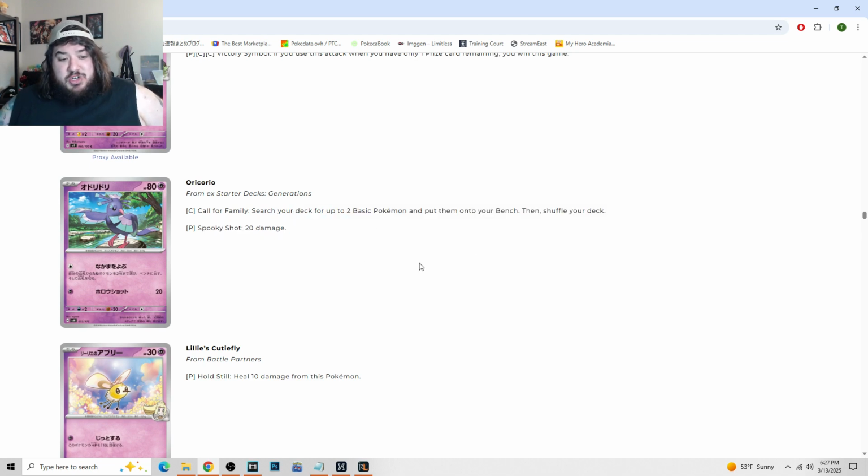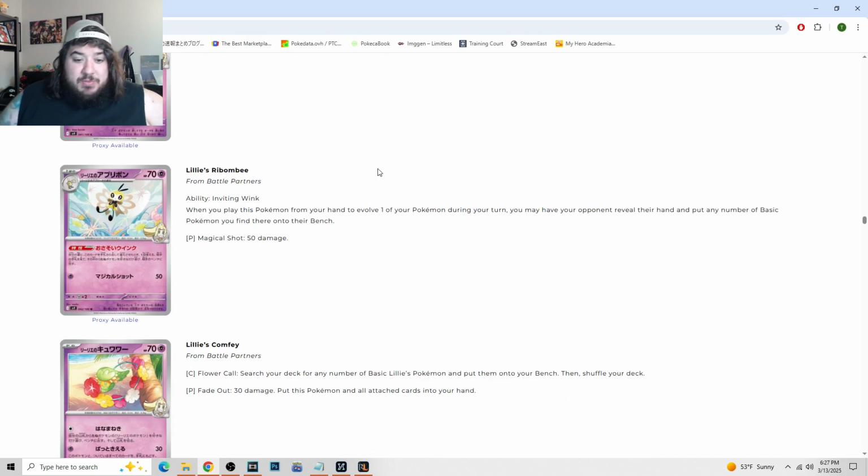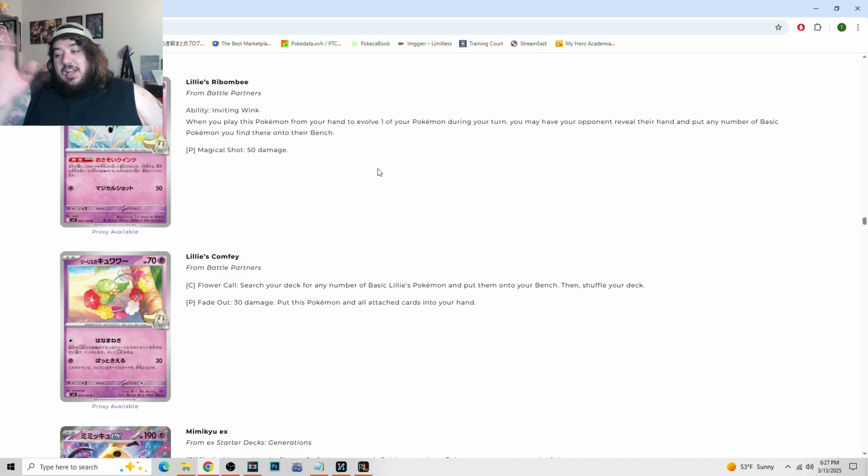Search for 3 base Pokemon and put them onto your bench. There's a Cutiefly and a Ribombee. When you play this Pokemon from your hand to evolve 1 of your Pokemon during your turn, you may have your opponent reveal their hand and put another basic Pokemon you find there onto their bench. That's pretty nice. It's like the Whistle or something. What is it? Pokemon Communication or something like that. There's something that lets you look at your opponent's hand.